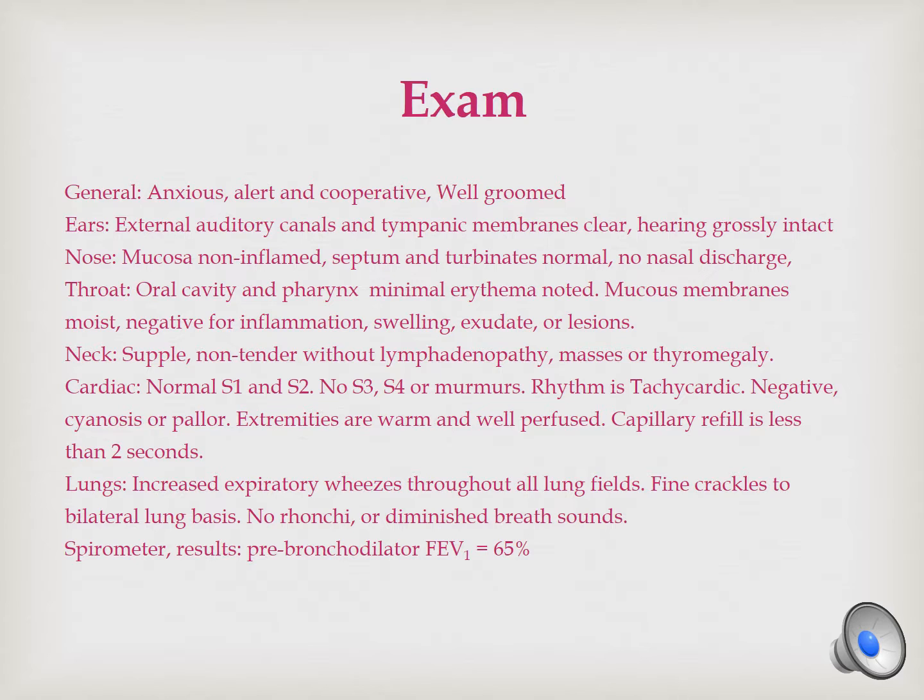Lung auscultation presents with increased expiratory wheezing throughout all lung fields. Fine crackles to bilateral lung bases are heard. No rhonchi or diminished breath sounds are present. The pre-bronchodilator spirometer results are FEV1 at 65%.